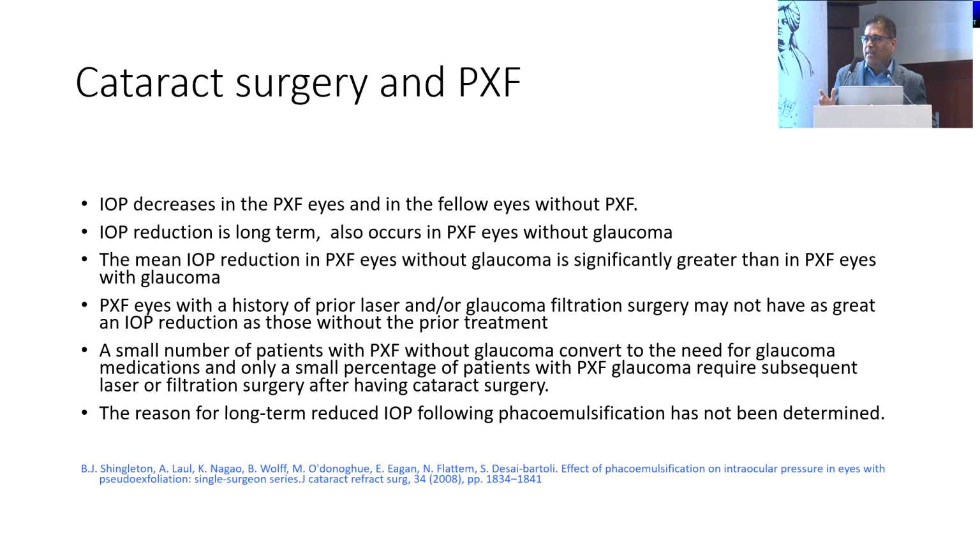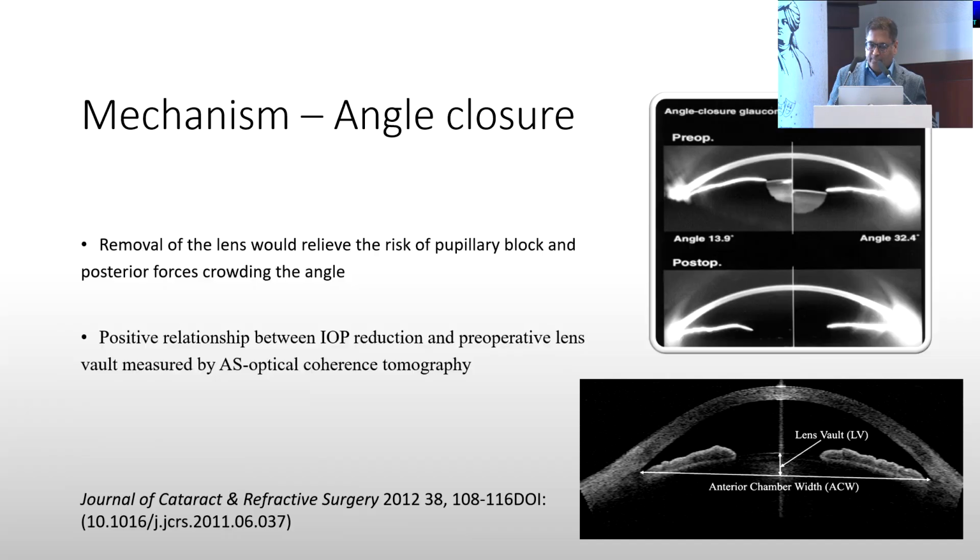Again, we are aware that these cataract surgeries are not easy in the pseudoexfoliation, and come with a higher risk, but the risk won't get any better by delaying the cataract surgery. So again, that is something to think about. The drop in the intraocular pressure is sustained for much longer than in open angle glaucoma.